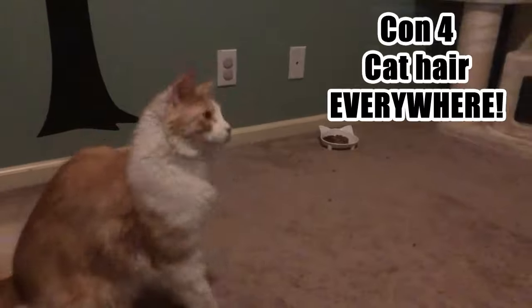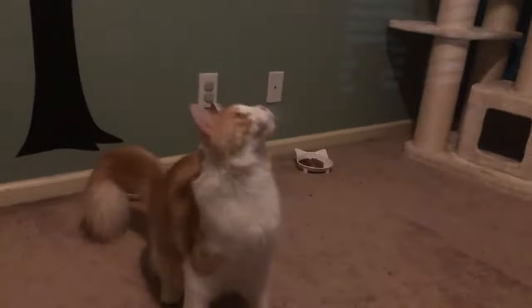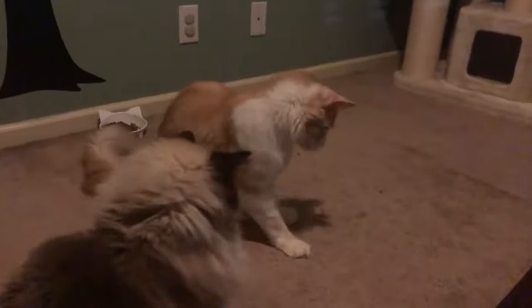Con number 4. Cat hair everywhere. Maine Coons are long-haired cats, so shedding is just a fact of life. I vacuum constantly around the house. There's cat hair on the furniture and on my bed and on my clothes. I clean every day, but you can't get it all.